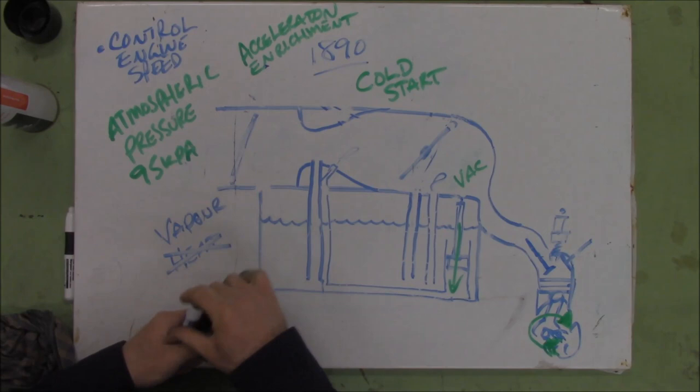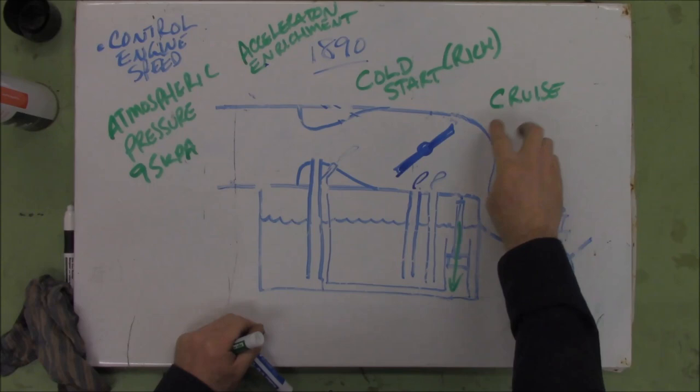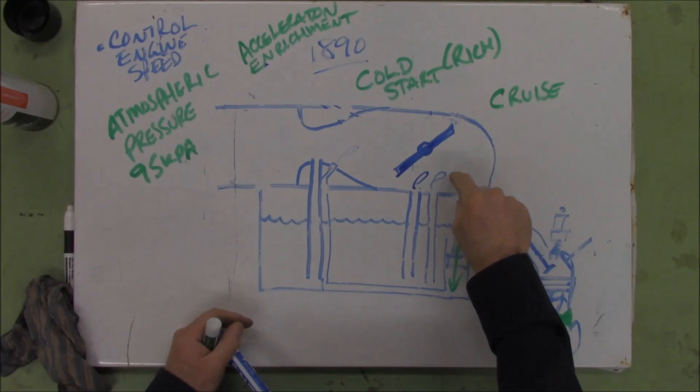Let's go back and look at when we're cruising along. When we're cruising along in the engine, we're gonna have the throttle somewhere, maybe half open or so. We're gonna get a little bit of vacuum here, getting some fuel out of there, maybe a little bit more fuel coming out of here.